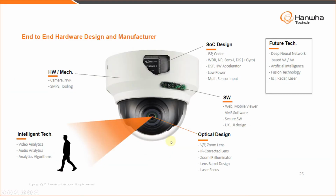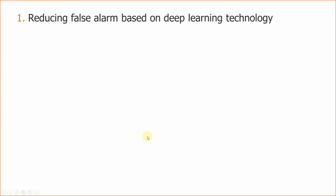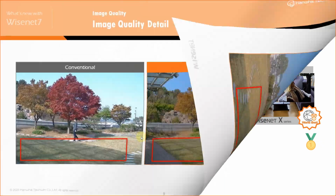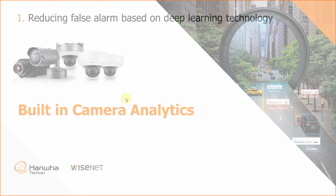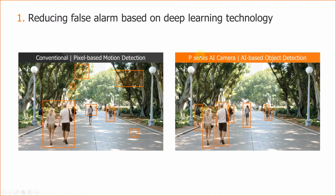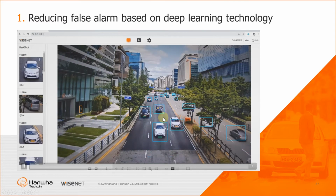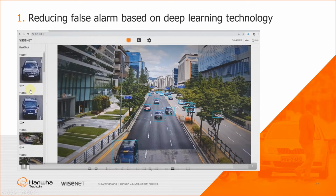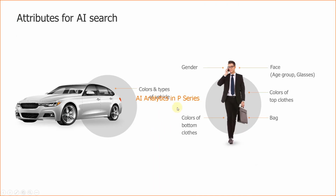All right. Let's quickly, in 5, 10 minutes, give you a brief. When it comes to WDR, Hanwha has one of the highest WDR ratings. WDR is wide dynamic range, 150 dB. Then there are cameras with built-in artificial intelligence analytics to pick up humans and cars, such as in this video. The camera can pick up a car, the attributes of the car, type of the car, and a person, what color shirt they are wearing, and so on. So these are built into the camera, not separate analytics with Hanwha VMS or third-party VMS.